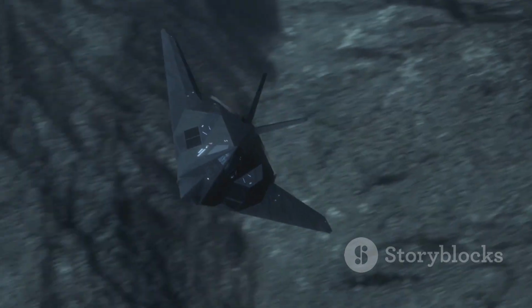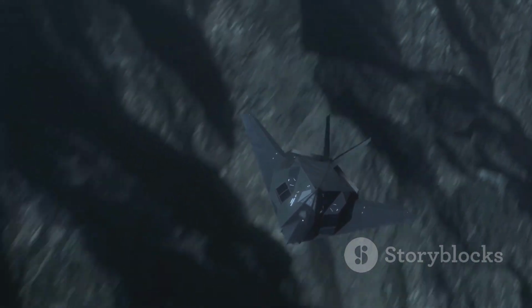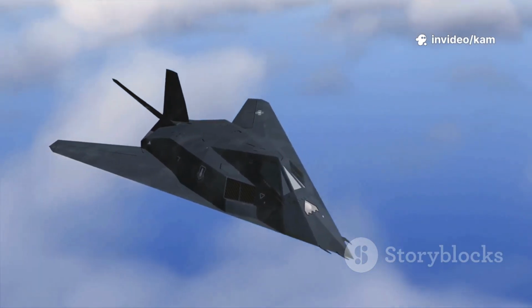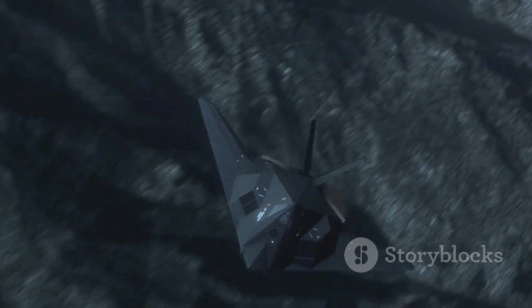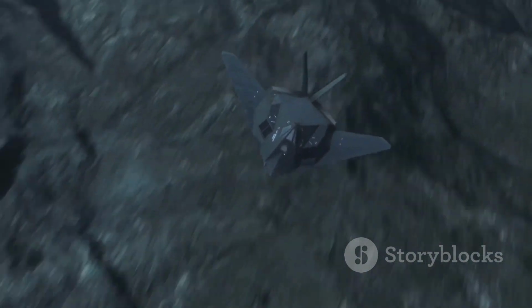While other military planes might rely on speed or heavy defenses to survive, the B-2's greatest defense is its secrecy. It can fly deep into hostile territory without setting off alarms. This means it can reach targets that are heavily protected by advanced air defense systems, places where other aircraft would be quickly detected and shot down.